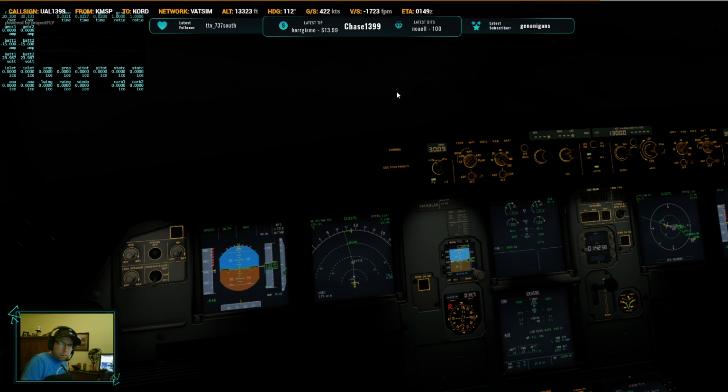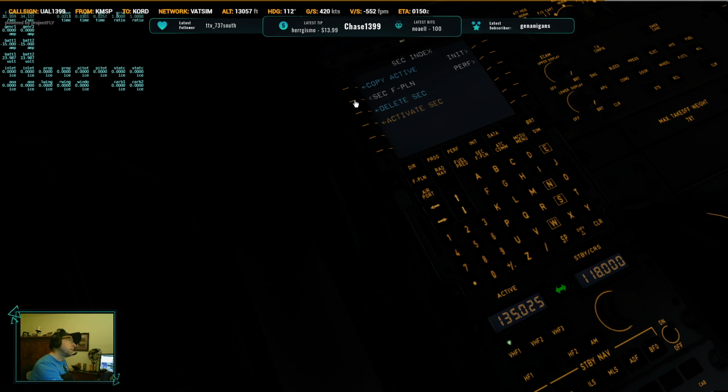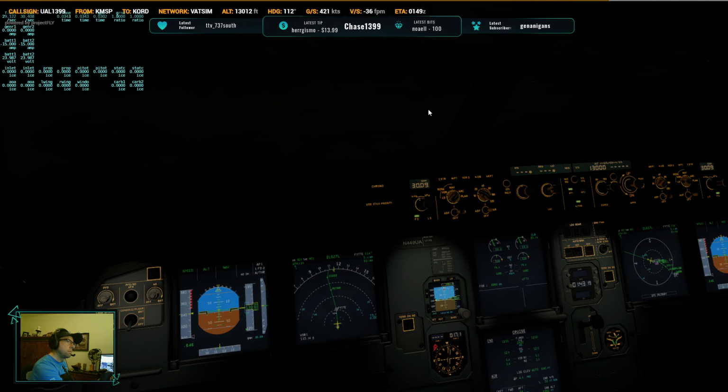27 right. Okay, that's going to be the same side of the field. So 27 right, we'll just change it here. I don't even need to do that. I'll just leave it. It's going to be in the same transition. Delta 3261, descend and maintain 8,000. 8,000, Delta 3261. 27 right. Let me bring up that ILS.